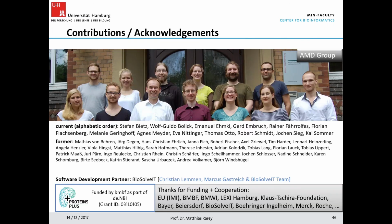Okay, so the picture is already old, but it shows several of the people who have done most of the work. IDEA is developed by Agnes standing over here. Stefan started with Protoss, and he also developed the alignment tool you've seen today. And here's Therese. Therese developed the Pelican technology. And everybody of them somehow contributed, because we have a joint software development platform where everybody works together.